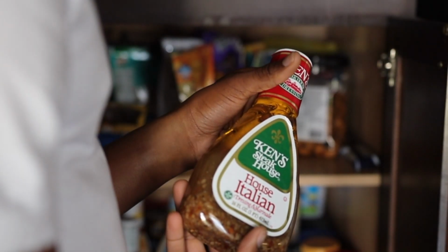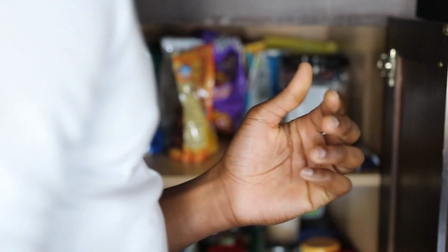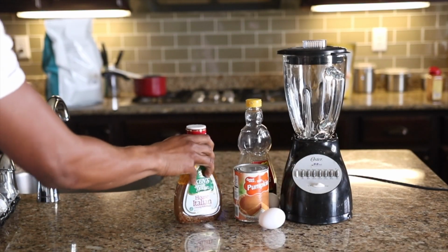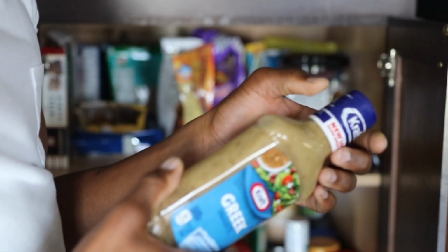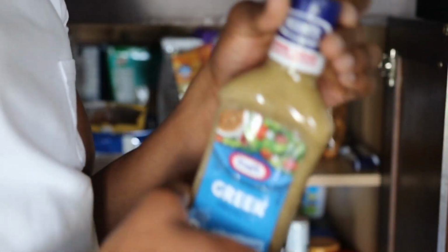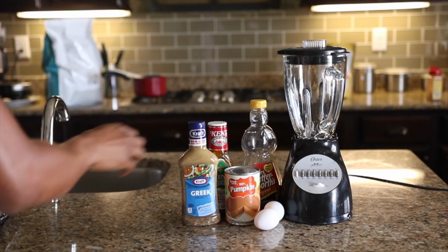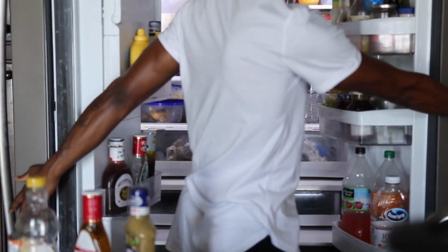Some house Italian dressing. Let me read the ingredients first, make sure this is cool. My hair's not gonna fall out, so alright. Some Greek Italian dressing, alright. Yeah, let's do that. No, maybe not. Yeah, maybe, yeah, let's do it. Alright. So gonna go inside my refrigerator, peep the triceps.